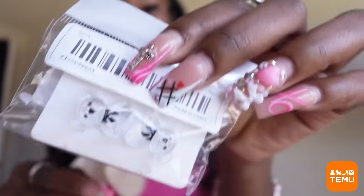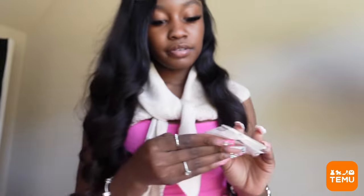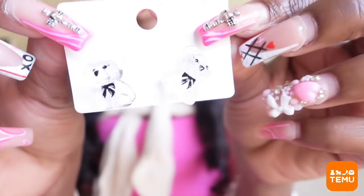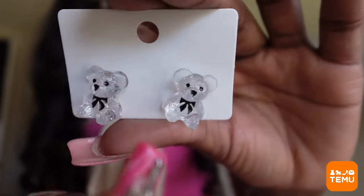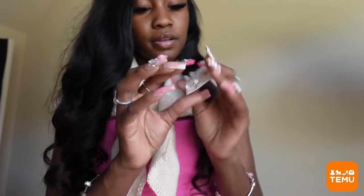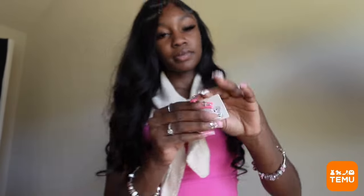This was a good haul. I don't care what nobody say. This was a good haul. Period. Ooh, y'all, psych, I lied. I got one more accessory that tried to run away from me. These are some earrings. There's some bears, some clear bears. Y'all see them? These are cute. I would wear these. I mean, duh, I picked it out, but these are cute though.